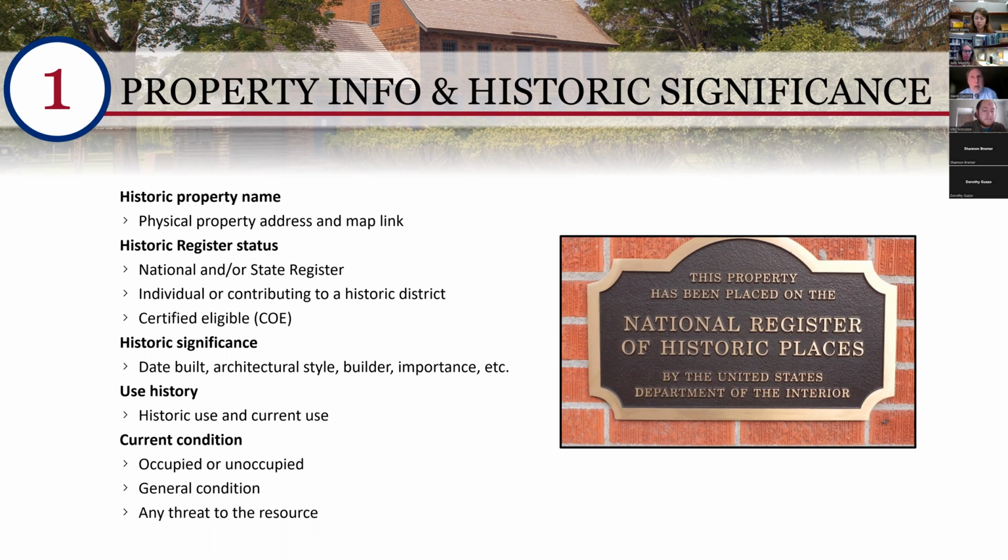These could be current conditions, where the roof's about to collapse, or there are other structural issues, or it could be outside threats. Perhaps you're in a community that is being heavily developed, and there have been lots of tear downs, and you're afraid that this will be next on a developer's list. So you're trying to restore the property so that it's no longer vulnerable. Next slide, please.